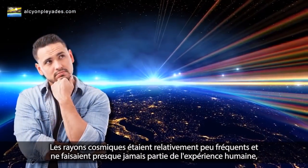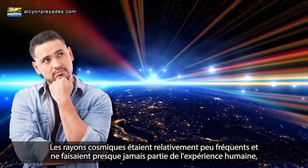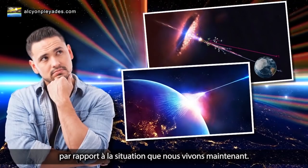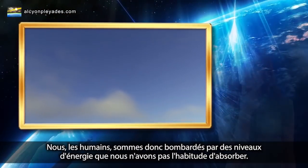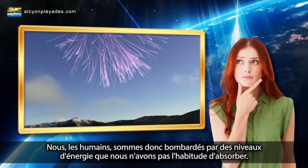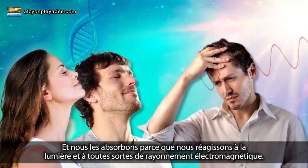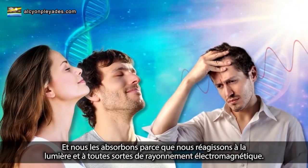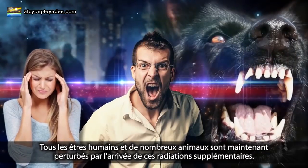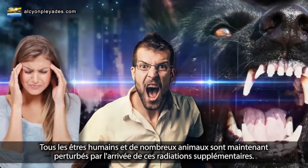Cosmic rays used to be relatively infrequent and relatively rare in human experience compared to the way we are going through them now. So we humans are now getting bombarded by levels of energies that we are not normally used to incorporating in our being. And they are becoming incorporated in our being because we react to light, electromagnetic radiation of all kinds. All humans and a lot of animals are crazy now because of these extra radiations coming in.